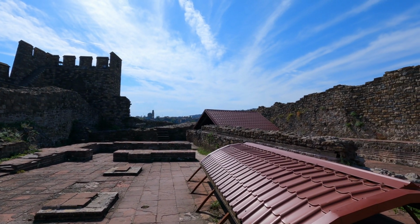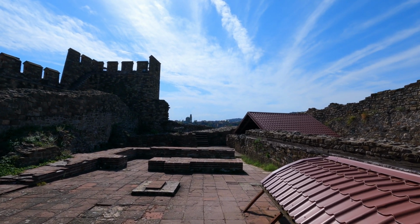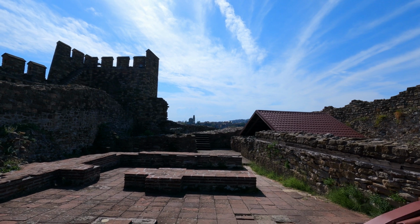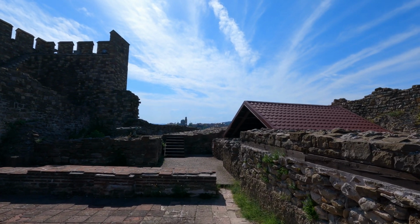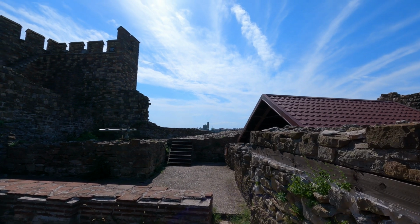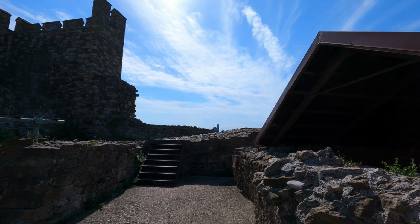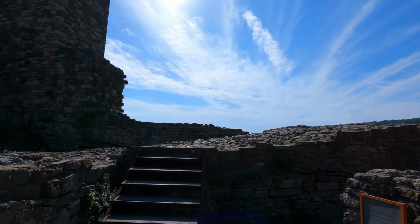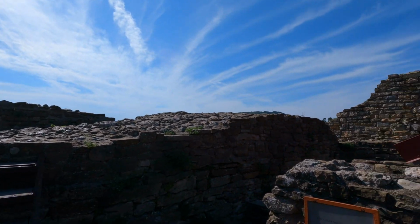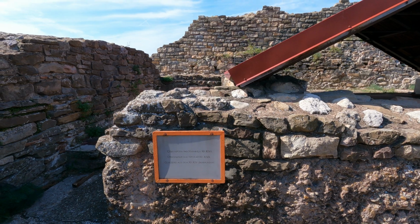In the eastern part of the fortress, near the main gate, you can find the place where glass was made and processed. Archaeologists found it in the late 70s, and there are traces of glass melting, blowing, cutting, and decorating. This place was one of the most prominent medieval glass-making centers in the Balkans.